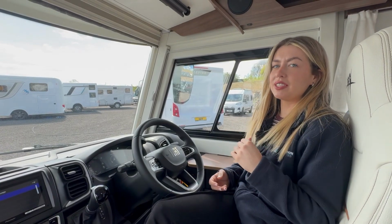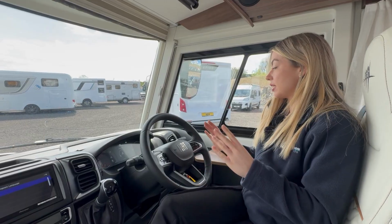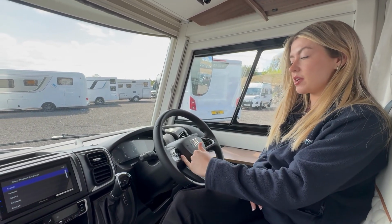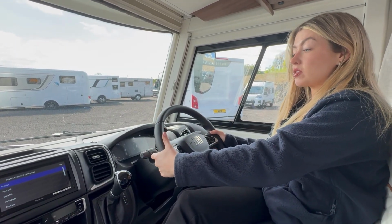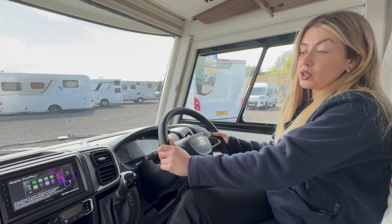So the driving experience in the 8066, we've got all the latest technology up here. We've got the digital dash, you've got your leather steering wheel, cruise control, you've got your voice recognition to make your calls and your Bluetooth and all the rest. Your little buttons are actually behind the steering wheel to change the radio and adjust the volume.